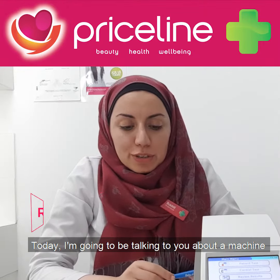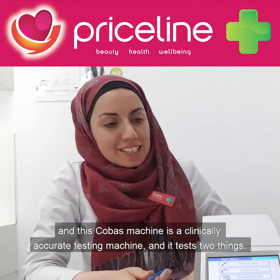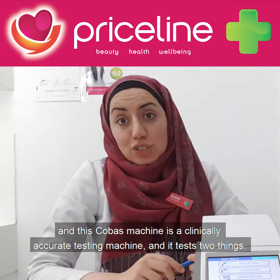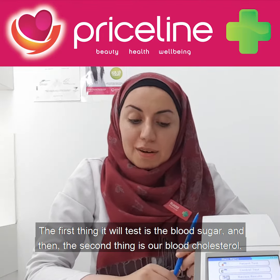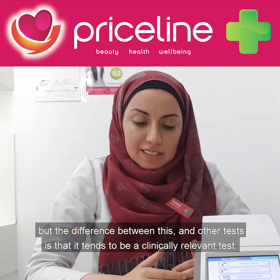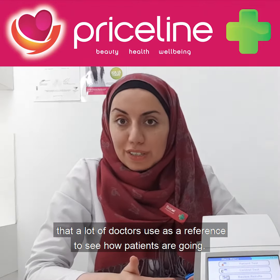Today I'm going to be talking to you about a machine that you may not know that we have in store. It is called the Cobas machine, and this Cobas machine is a clinically accurate testing machine, and it tests two things. The first thing it will test is the blood sugar, and then the second thing is our blood cholesterol. But the difference between this and other tests is that it tends to be a clinically relevant test that a lot of doctors use as a reference to see how patients are going.